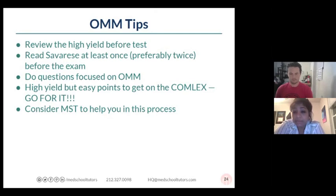Remember that it's high yield, and the reason why is because those are easy points to get on COMLEX, so go for it, do not ignore it. And then you can always consider MST or us to help you out in this process if you ever need to. Well said.